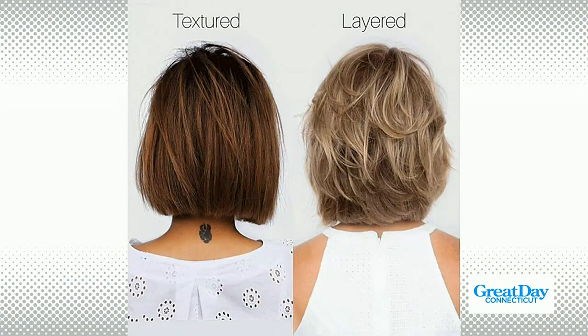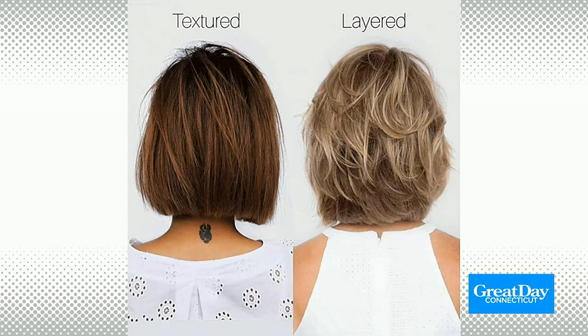So in this visual that we're showing you, texture is a lighter, softer layering. The actual shear has teeth in it, so it's slowly taking out little bits. It's more subtle, it's less maintenance, it's really more of an easy care hairdo versus layers, which is you can see the defining layer in the hair, and there are different ways to cut that, whether it's on straight hair, curly hair, wavy hair. But they all create the same thing, which is volume. Okay, big hair's back. Big hair is back.